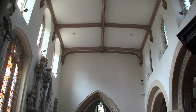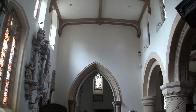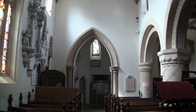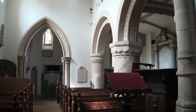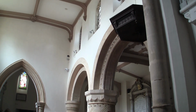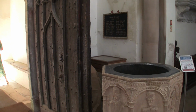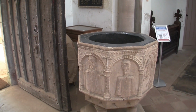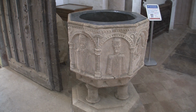If you've seen my film of St. Wulfram's in Grantham, well, the same sculptor carved them both. The pulpit here is of oak and Jacobean. This heavily restored Norman octagonal font by the south porch appears contemporary with the north arcade.